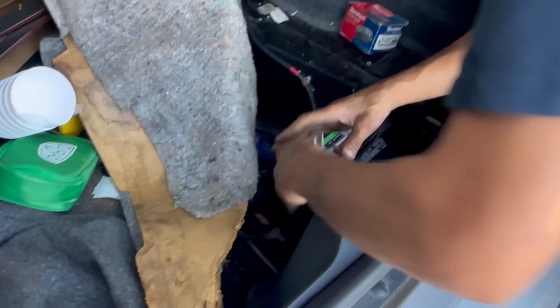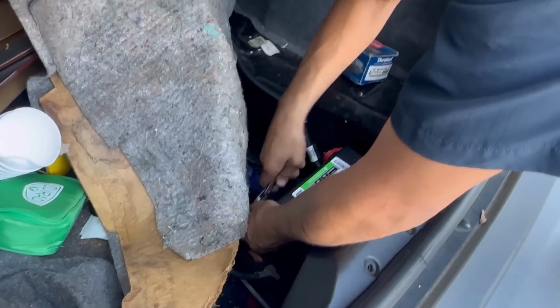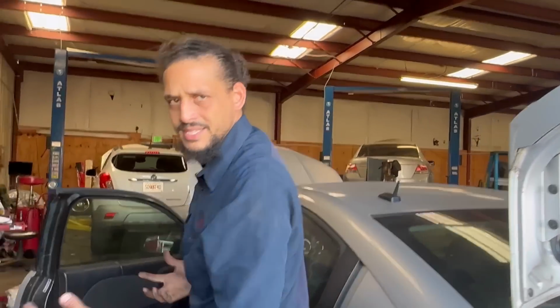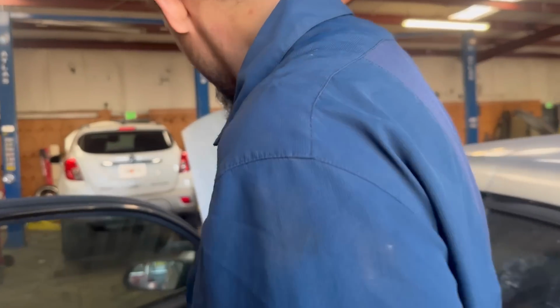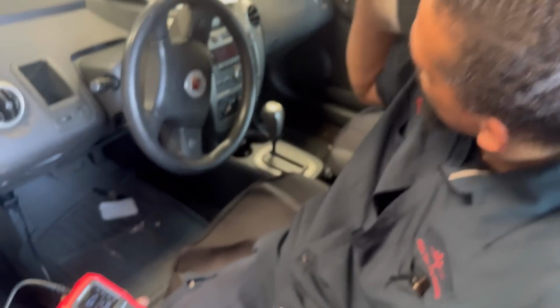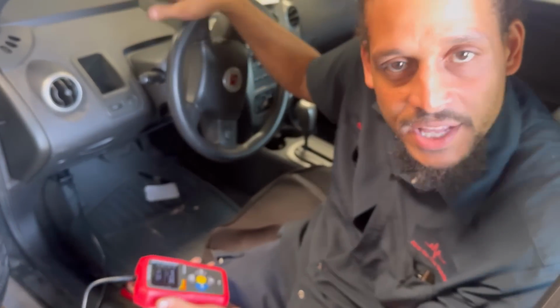Oh, some pliers right here. Customer had pliers. All right, now it's disconnected. This tool also works as a battery saver too. So if you're ever changing your battery, you can hook this tool up because there's a battery inside this tool that will save the memory, save your radio presets.